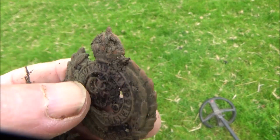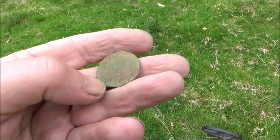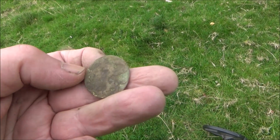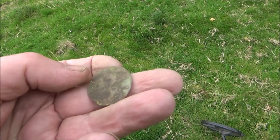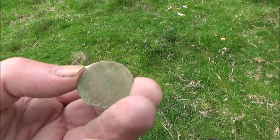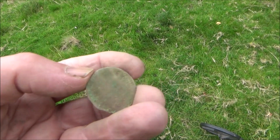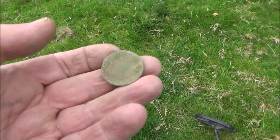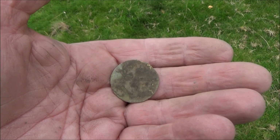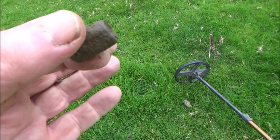Thought it was a coin. 93. That means it's copper. I thought it might be a bronze halfpenny, but it isn't, it's copper. That makes it about George II, 1740, or George III, 1775-ish. Somewhere around there. But doing well. Piece of copper tube. I'm not far off finishing this now.